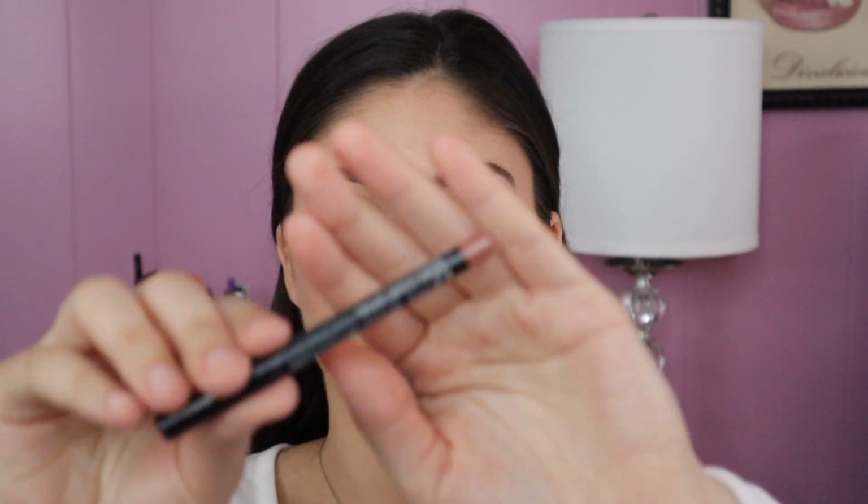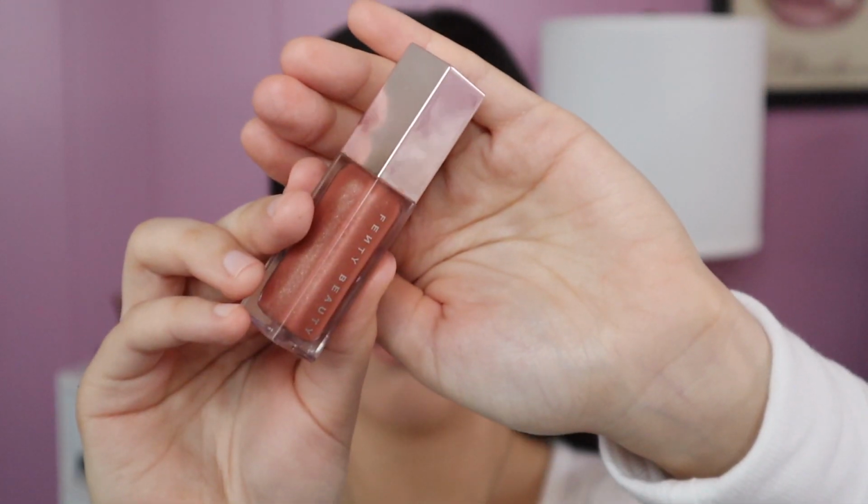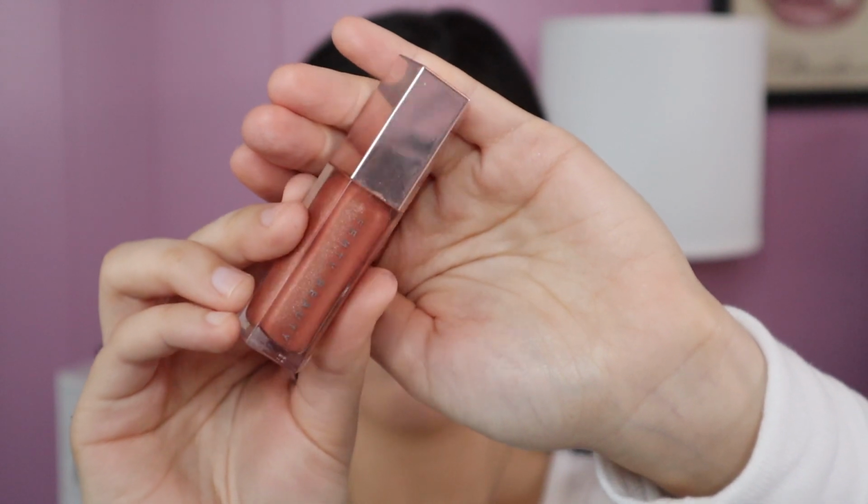To line my lips, I'm using a NYX liner in the shade Natural and just lining around the mouth and filling it in. Then I'm going to use one of my favorite lip glosses at the moment, the Fenty Gloss Bomb.